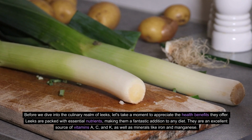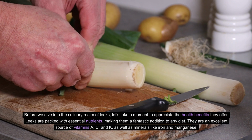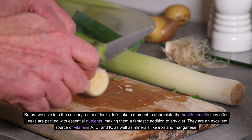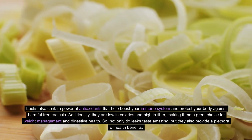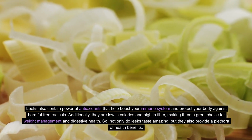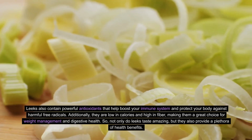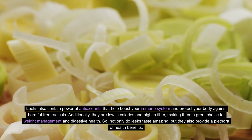Before we dive into the culinary realm of leeks, let's take a moment to appreciate the health benefits they offer. Leeks are packed with essential nutrients, making them a fantastic addition to any diet. They are an excellent source of vitamins A, C, and K, as well as minerals like iron and manganese. Leeks also contain powerful antioxidants that help boost your immune system and protect your body against harmful free radicals. Additionally, they are low in calories and high in fiber, making them a great choice for weight management and digestive health. So not only do leeks taste amazing, but they also provide a plethora of health benefits.